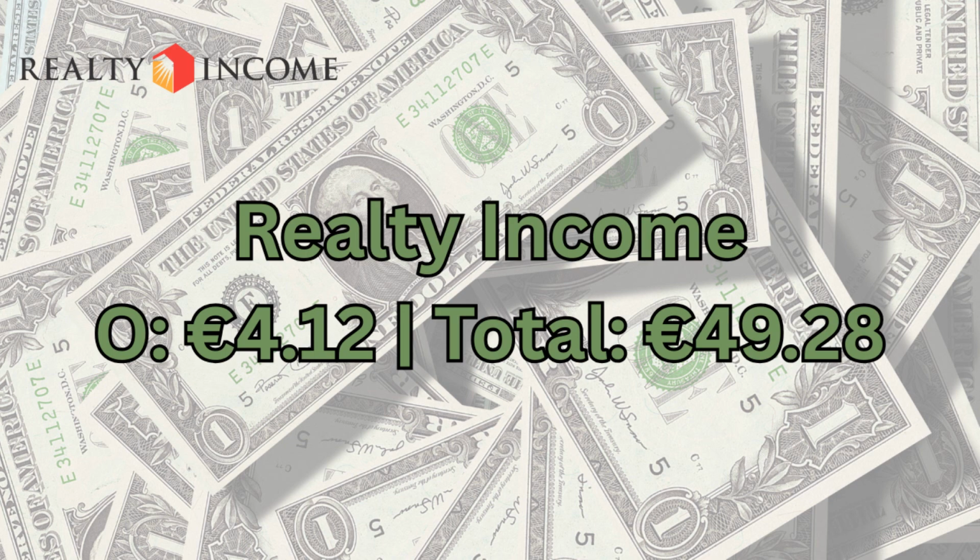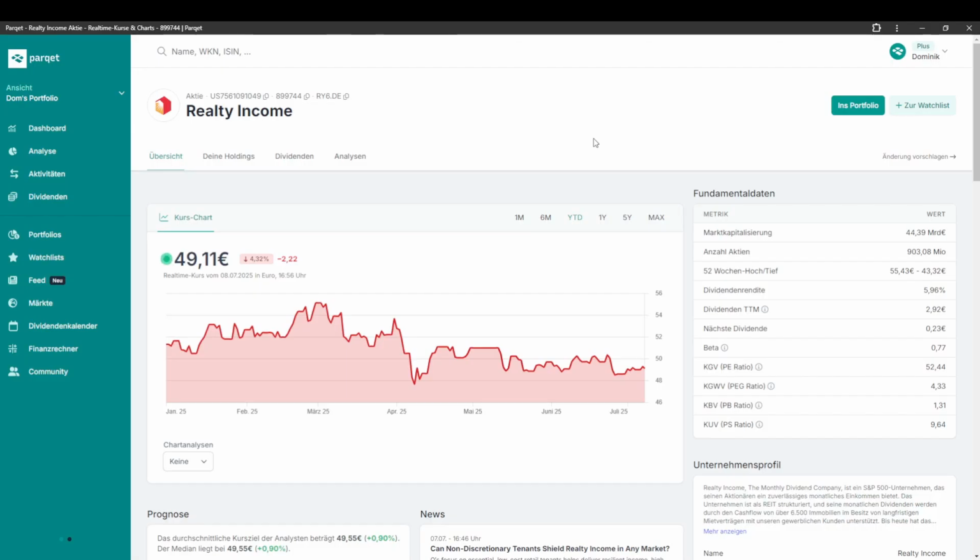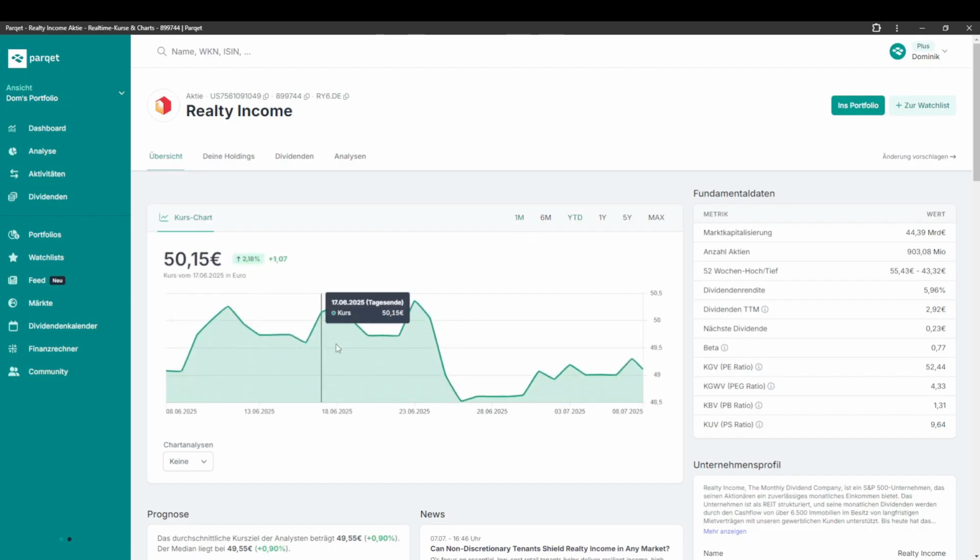There wouldn't be a monthly update without the monthly payers. So first one of the monthly payers was Realty Income. They paid me 4 euros and 12 cents, bringing my total to almost 50 euros. And Realty Income is still down year to date 4.3%, and over the last month completely flat.